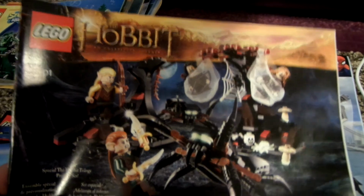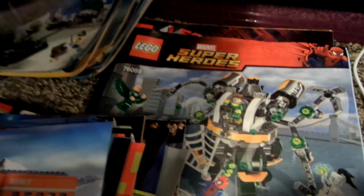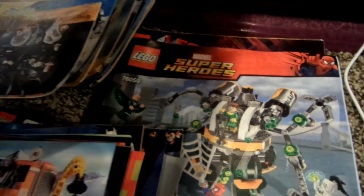Here's a Hobbit set, which I have to get rid of, because, I mean, again, Lego Lost, I like the Hobbit movie. I've only seen the first one.